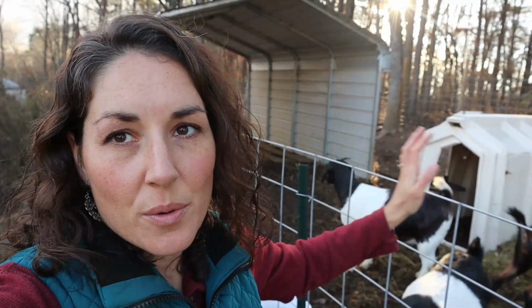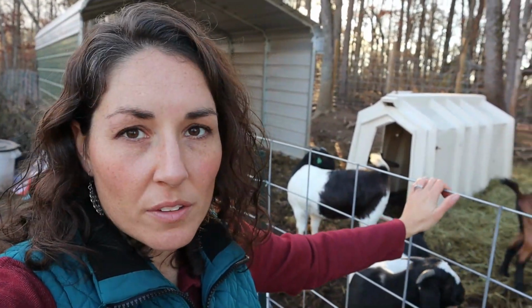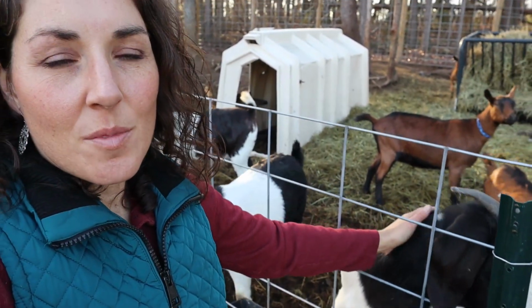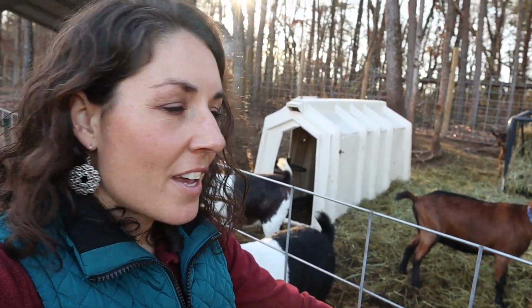So at this point, we have consolidated most of our goats to this area right here. Almost all of these are dairy goats with the exception of these three girls right here, which are some of our last boer goats that we have at the moment. So this area does have this carport that has a wood kind of raised platform for them to stay off the ground, which is really important.